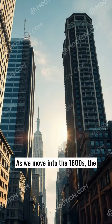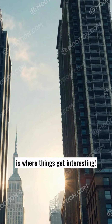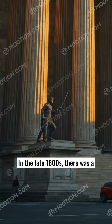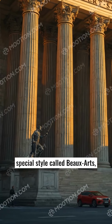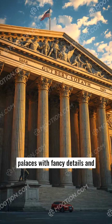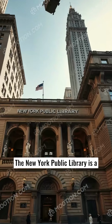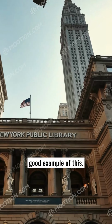As we move into the 1800s, the city grew bigger and bigger. This is where things get interesting. The skyscrapers started to rise. In the late 1800s, there was a special style called Beaux-Arts, which made buildings look like palaces with fancy details and grand entrances. The New York Public Library is a good example of this.